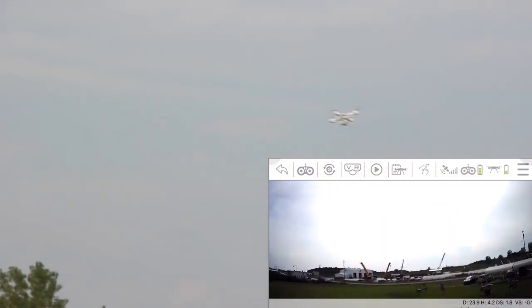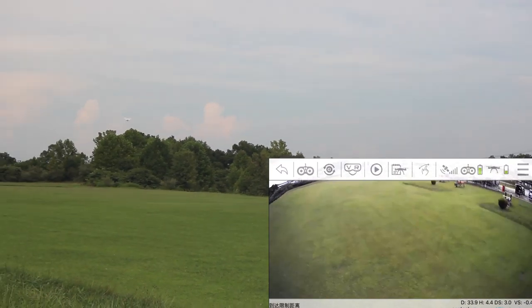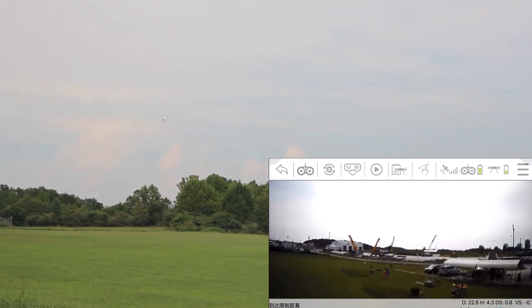So here we go. This is what happens when I take my hands off the controls. Again, a very good solid compass calibration. We got a success from the app. And that's just not good.